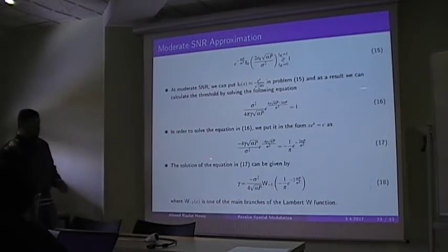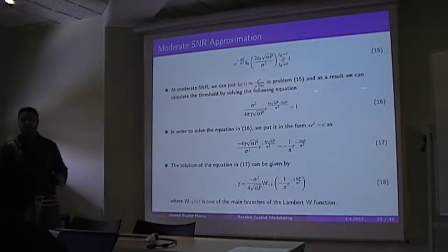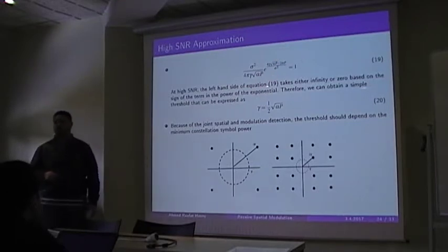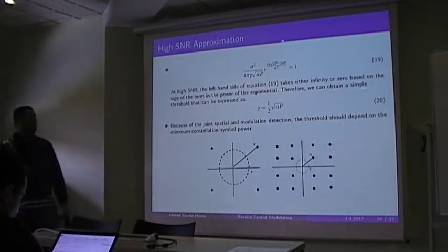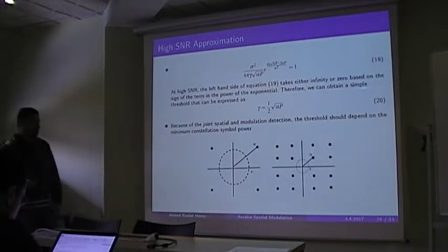But this solution depends on the Lambert W function, and the calculation of the Lambert W function is not easy. So we make a high SNR approximation. If we look at equation number 19, at high SNR, the left-hand side can take only two values, either 0 or infinity, depending on the power of the exponential. If the power of the exponential is positive, the left-hand side will go to infinity. If negative, the left-hand side will go to 0. So we can take the threshold at high SNR by equating the power of the exponential to 0, and the threshold in this case will be half of the amplitude.